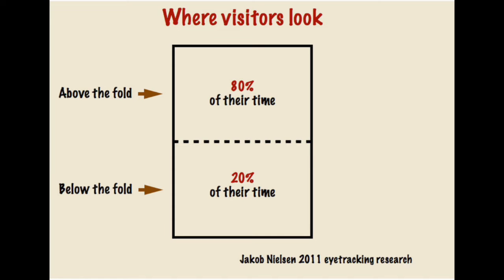And so the above the fold area, like we can see here in this example, is where 80% of your visitors will spend their time. That's the part of the website they see before they start scrolling. So does your website answer those 3 questions? And does it do it effectively and within 5 seconds? It should, if you want more people to stay on your website.